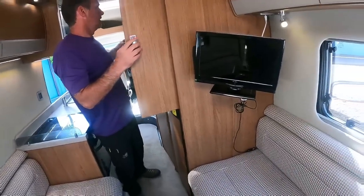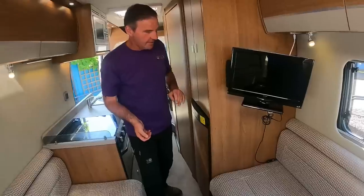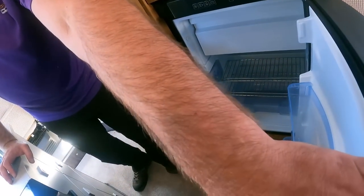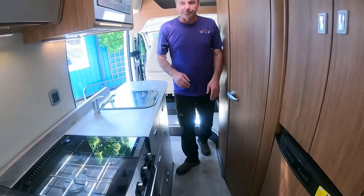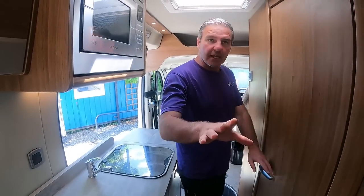You think they're setting a stand off to tell it, though? Look. Oh, that's bowed, isn't it? I think that'd have to come off. Yeah, well, we'll take that off. Three-way fridge. Good size. Well, it isn't a good size, actually. Yeah. It's a two berth van anyway, so plenty big enough, that fridge, isn't it? Definitely.